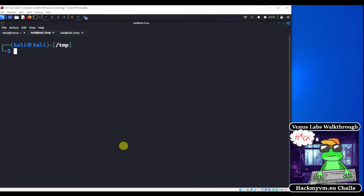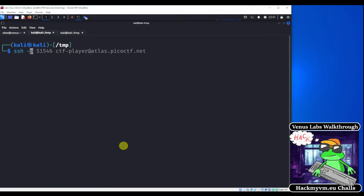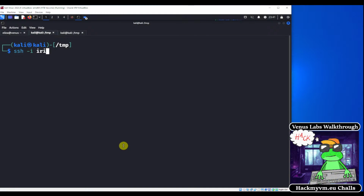In order to do so, we need to use ssh -i, and -i means we're going to be using a private key. So we're going to use the iris_key file, and we're going to log in as iris at venus.hackmyvm.eu on port 5000.